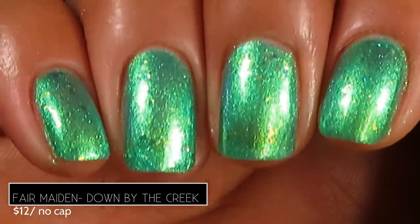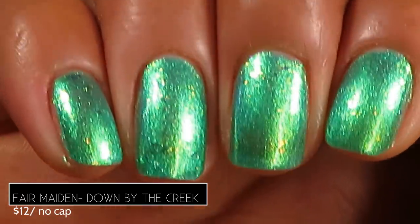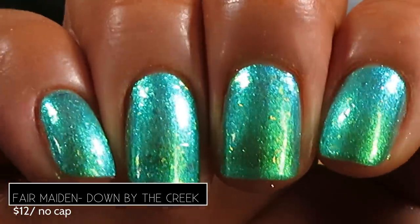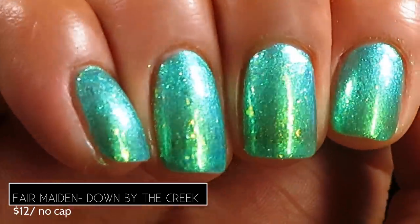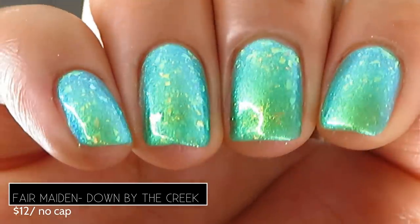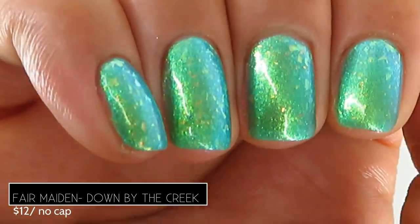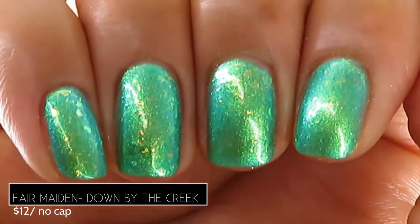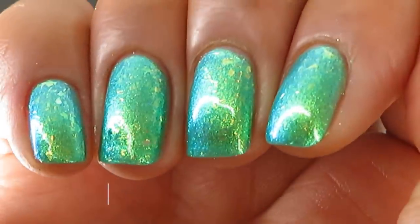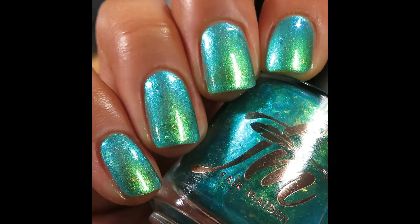You get a lot of that green, you get a lot of the gold, and then you move your hand around and you get a lot of the blue. And that is what gets me. Oh my goodness. The way this one shifts from green to like a turquoisey blue, and then you get to peep those flakes in lower lighting. It's just gorgeous. So, so gorgeous. Pictured are three coats of Down by the Creek from Fair Maiden Polish.